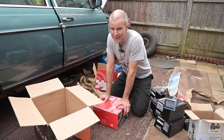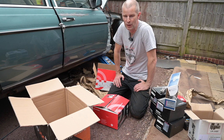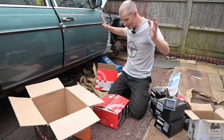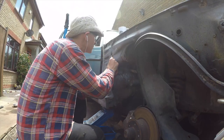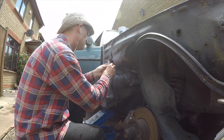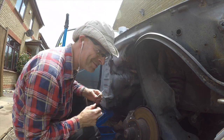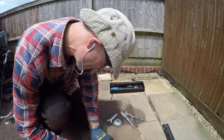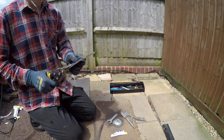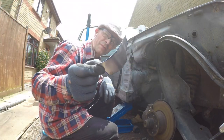Now, before I fit it, I do need to go and finish that corner and that corner. So I'm going to get on with a bit more welding. I'm sure you'll enjoy watching that. And in one of the next episodes, I will be installing all this stuff. Right, back to the stuff I don't like. Cardboard eddy design. Well, that's about 40 minutes of work there.